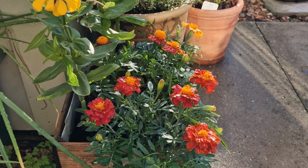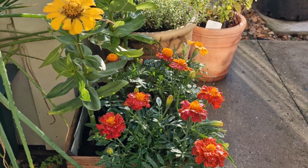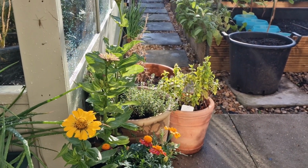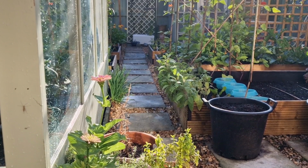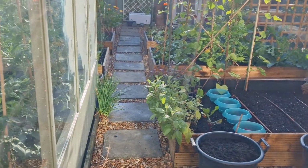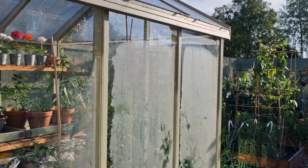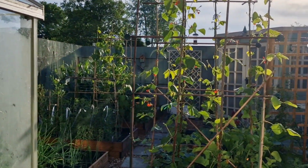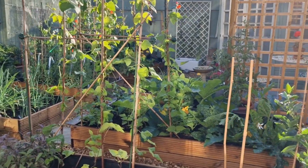Everybody. Well, I started my last video saying we'd had rain, but oh my goodness, did we have some rain yesterday. It started late yesterday afternoon and it rained, I believe, all night, and the garden hasn't looked this perky in a long time. But we have had so much rain. Look at my greenhouse. It's steamed right up. But we've got mostly blue skies today, and everything's glistening.